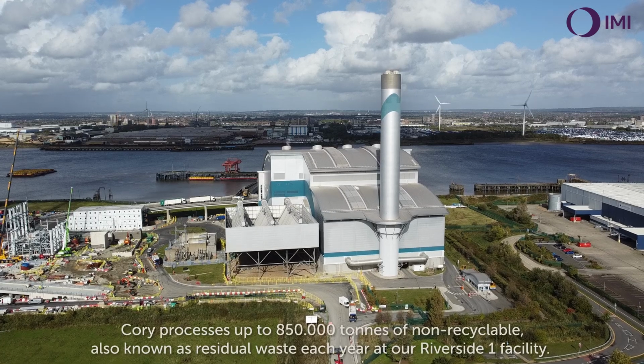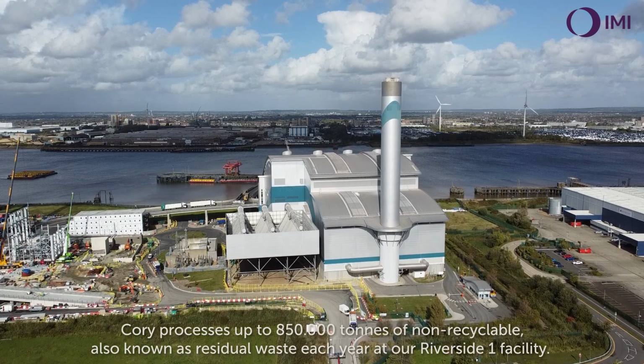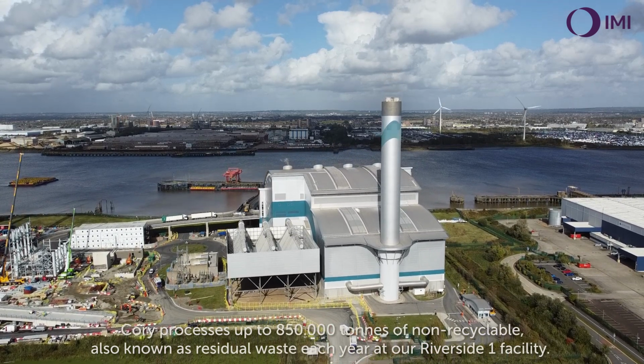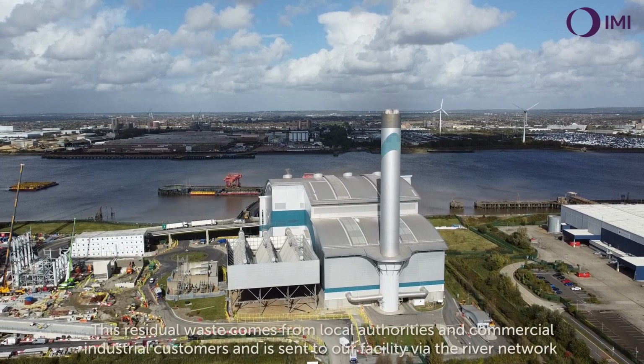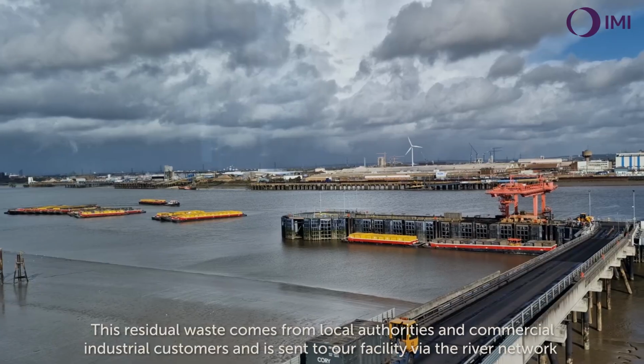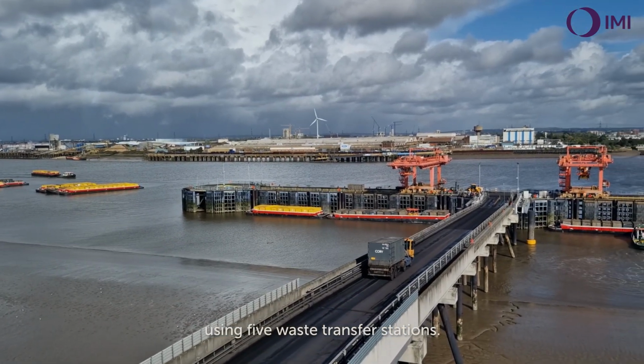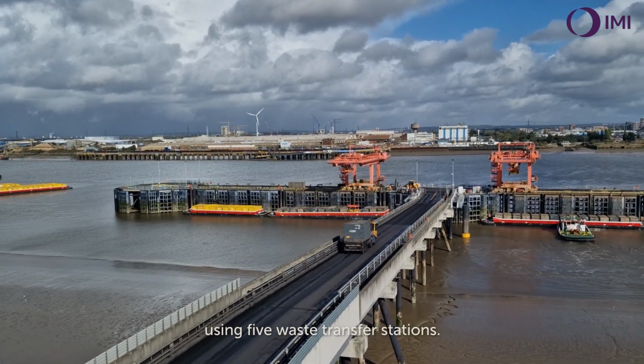Situated in Belvedere, Kent, Riverside 1 is one of the largest operational EFW facilities in the UK and the only one with river infrastructure for receiving waste. Cory processes up to 850,000 tonnes of non-recyclable, also known as residual waste, each year at our Riverside 1 facility. This residual waste comes from local authorities and commercial and industrial customers and is sent to our facility via the river network using 5 waste transfer stations.